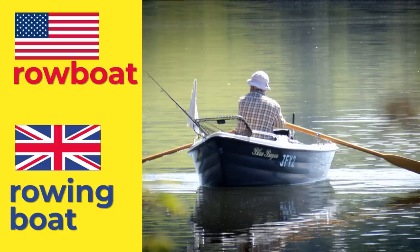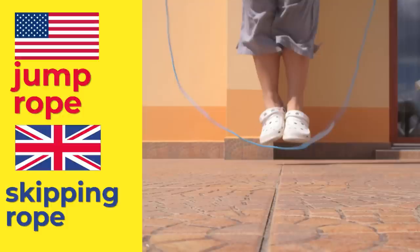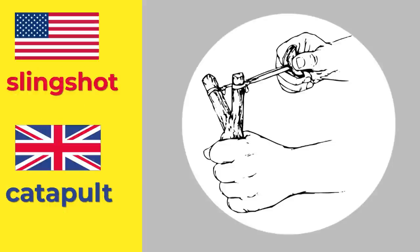That's a rowboat. And I'd say a rowing boat. A jump rope. We'd call that a skipping rope. This is a slingshot. And I'd call it a catapult. Rowboat. Rowing boat. Jump rope. Skipping rope. Slingshot. Catapult.